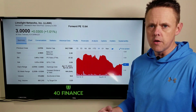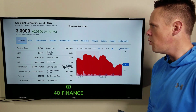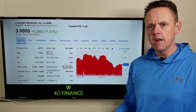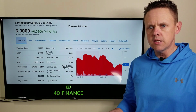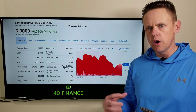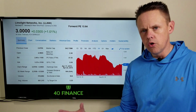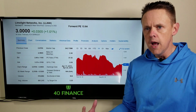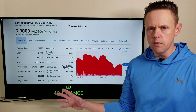Okay, next stock under $5 is Limelight Networks. Limelight Networks runs what's called a CDN, which is a content delivery system. It's the sort of thing that websites, particularly content websites, use to deliver their content in a faster manner. It can help with Google indexing, it can help with mobile viewing, and just kind of keeps things separate from the full shell of the website.